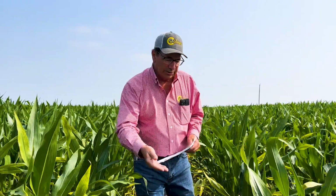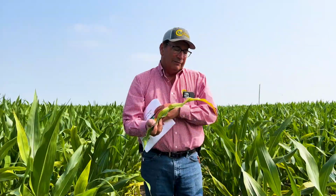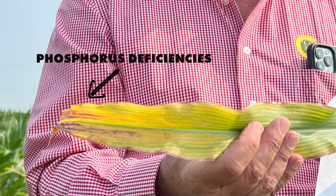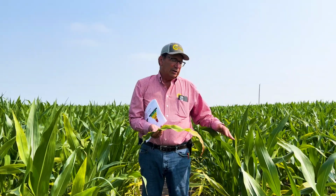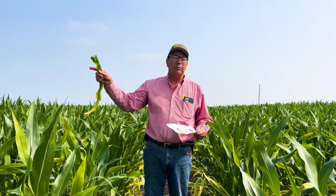But we can also start to see some of the phosphorus deficiencies, which are purple on the leaf as well. So the corn's about waist high here, but really struggling, really stunted. So we'll shut down, we'll move to the next plot.